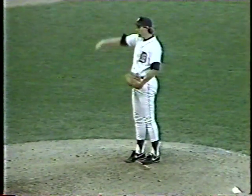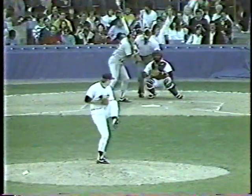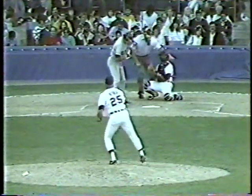A new battery for the Detroit Tigers here in the top of the 8th in a 2-2 tie. Moving in behind the plate in place of Matt Noakes, it'll be 25-year-old Orlando Mercado. And on the mound, 23-year-old right-hander, he's a good one, Eric King. King will face Ron Hassey to start it off, and he misses outside with ball 1.